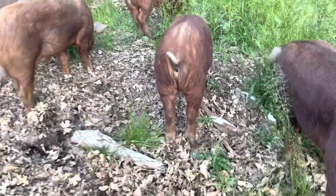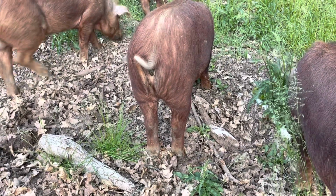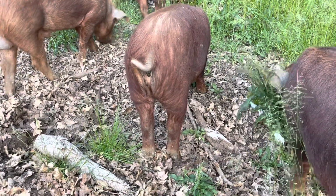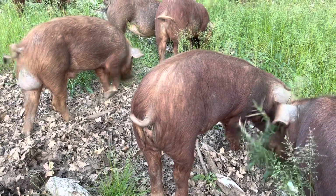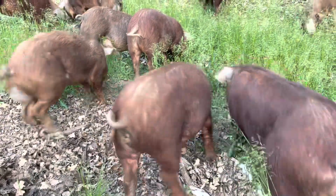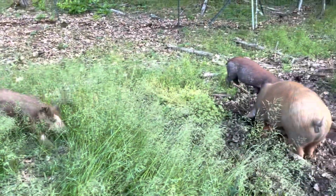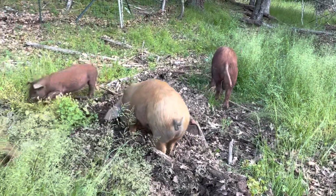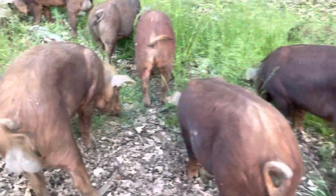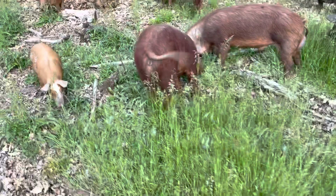But as you can see, as they eat more grass, their manure seems like it's much fluid, a little bit liquid, especially when they're eating clover. And I see the same thing with my sheep, my goats, and my cows. So I can see that's natural.